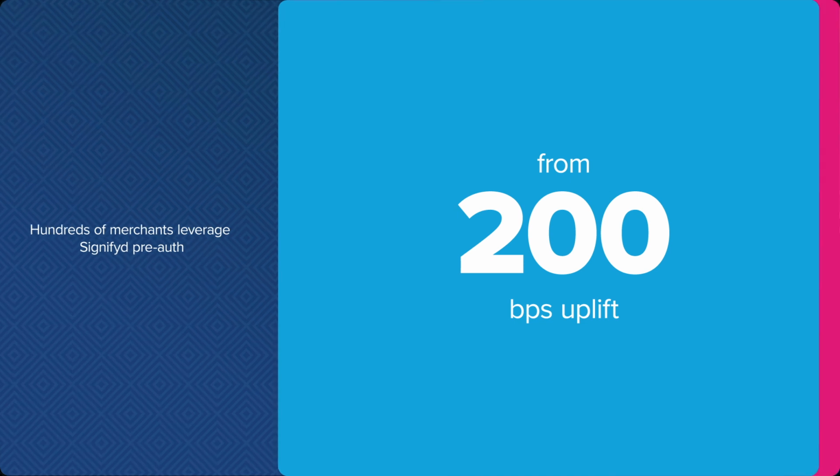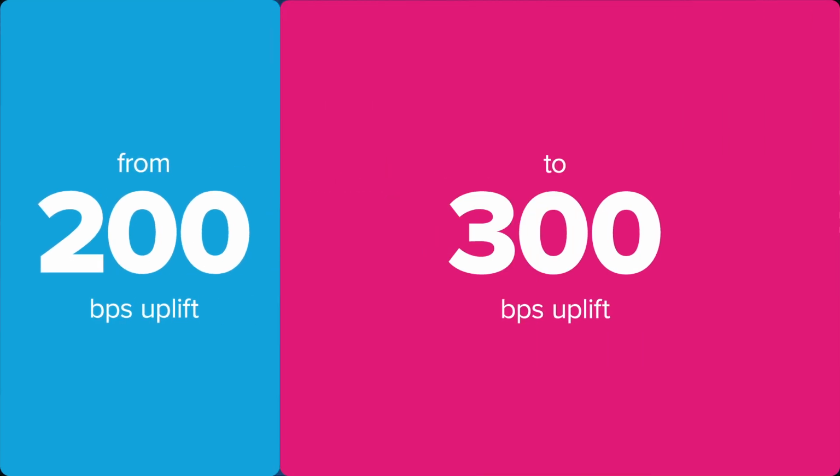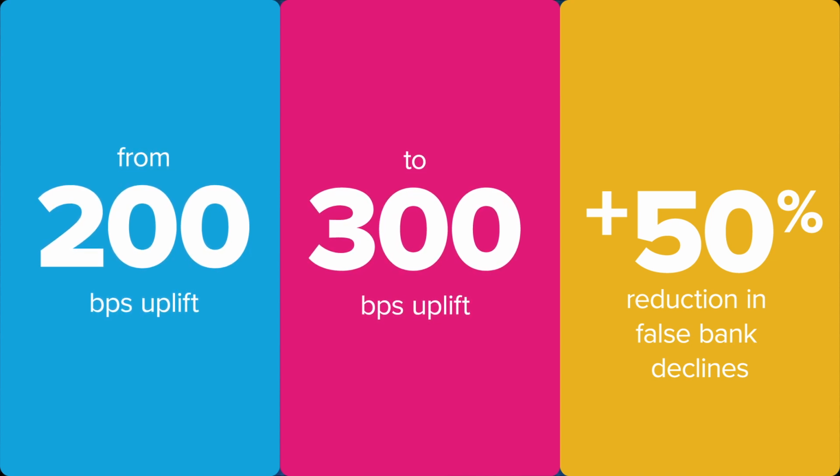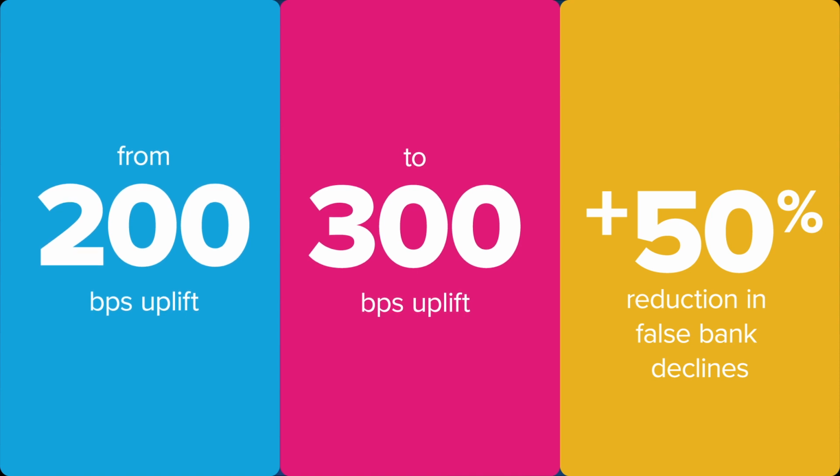Another retailer in the fast fashion space has seen a roughly 300 basis points increase in conversion rates. Our issuing partners are reporting a decline reversal rate of over 50%, which means they're overturning their internal fraud assessments over half of the time, thanks to Signifyd's network data. Regardless of the industry vertical, customers trust Signifyd with their fraud screening needs, and we continue to expand our global commerce network that powers compelling customer journeys.